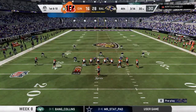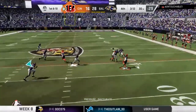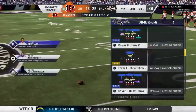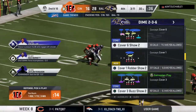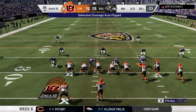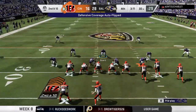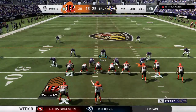And with this deficit, you can't have too many more drives like the last drive where you had to punt it away. You know what I would tell my offense right here? The punter doesn't exist. He's not on the team anymore. I just cut him. Somebody, so anybody, create some offense for us here and give us some points. No way does that guy get on the field on this drive. Poor punter. Yeah, it wasn't his fault. But hey, listen, there's got to be casualties at times. We're trying to win a game.